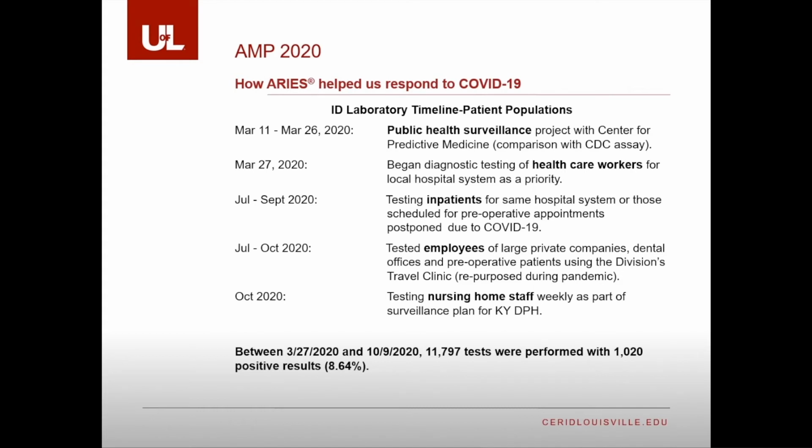So just to give you an idea, as our population we were testing changed based on the needs of the community, between March 27th, when we officially started doing diagnostic testing, and October 9th, which is when I captured the data for this presentation, we had performed almost 11,800 COVID-19 tests using the ARIES system. We had over 1,000 positive results, giving us an 8.64% positivity rate.